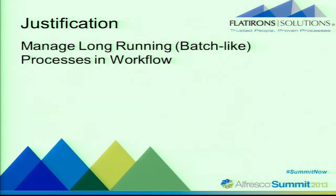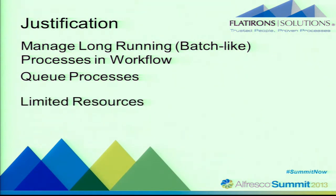So, I already mentioned that they had some very long-running processes, 2 to 6 hours, that they wanted managed within workflow, processing large volumes of content, 50,000 documents or so. They were replacing an existing system which allowed queuing, allowed them to have users queue up the processes before they'd leave at the end of the day and let them run overnight and pick up the next tasks the following day. So we wanted to be able to queue the processes and not overload the system, but have them sitting waiting to be picked up when the resources became available.